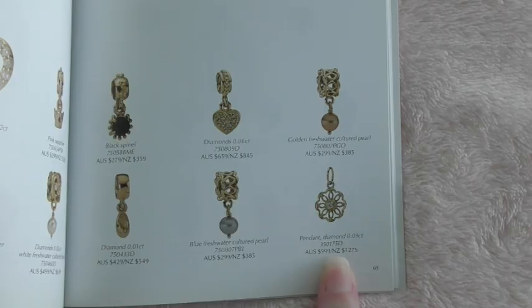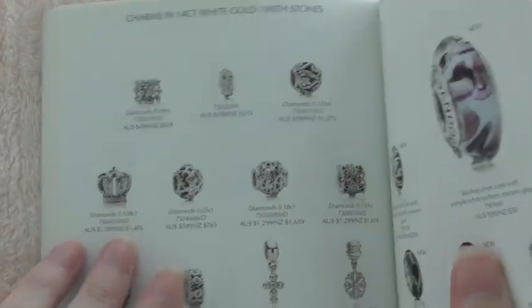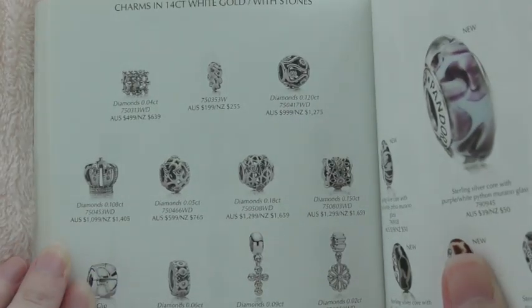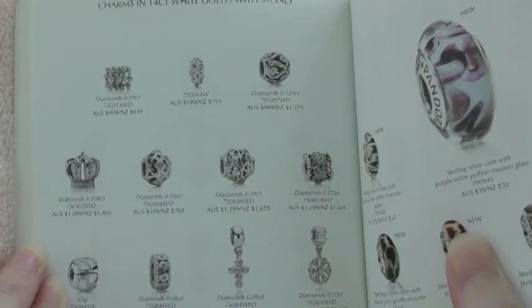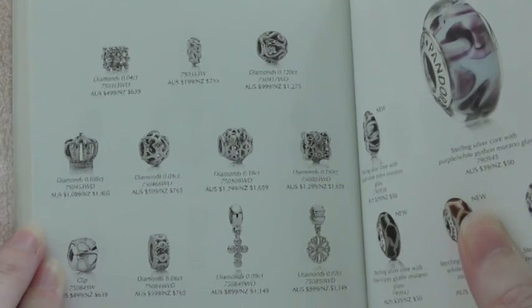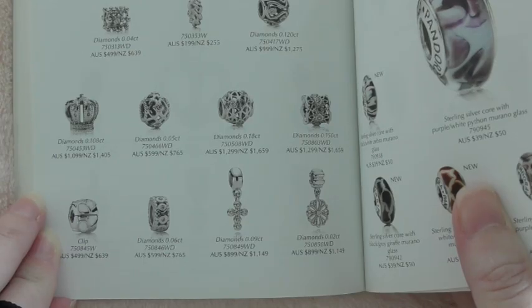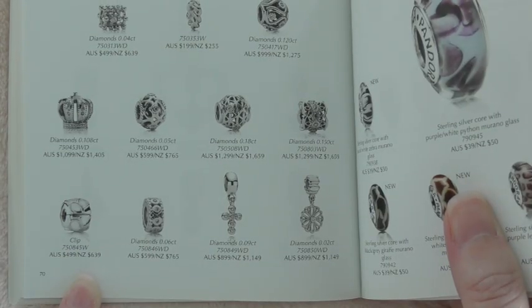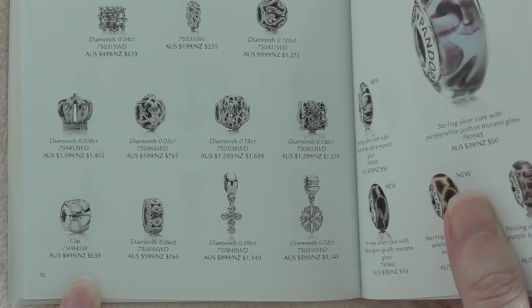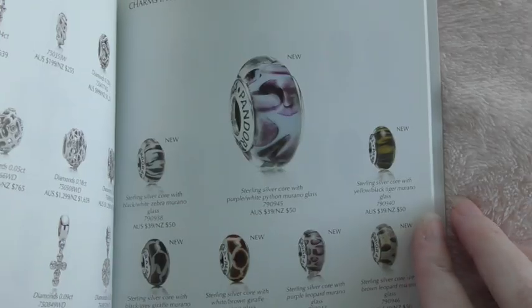It's $1,000. Wow, beautiful. Okay, now this is good. We have the white gold. Now I do believe that was in Australia, maybe New Zealand. There's a lot of diamonds in this, apart from the clip, I think, and the spacer. Wow, looks like everything's got diamonds. I love this one. Very beautiful. If you have some of that set, very, very rare pieces.